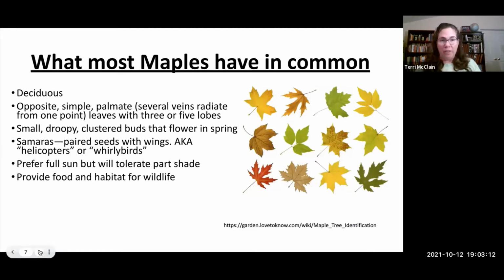All maples are deciduous, meaning they're not evergreen. They lose their leaves. They have opposite leaves, simple leaves, meaning they're not compound, except for one type called box elder, which you can see in this little picture, the second over in the middle row. But other than that, they're all simple leaves. And palmate, meaning that all of the veins, many veins actually, radiate from one central point, and the veins are pretty prominent and visible. And leaves almost always have either 3 or 5 lobes, and a few unusual ones there are 7.